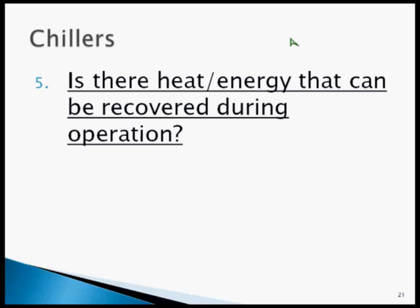Okay, we've been through all that. Now we're down to heat recovery. Okay, what is the efficiency of power production in the United States? For every BTU in, how many BTUs of electricity do I get out?